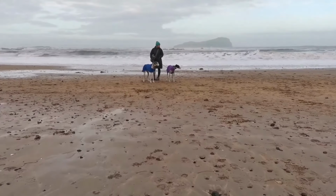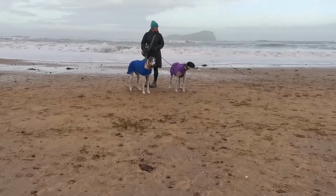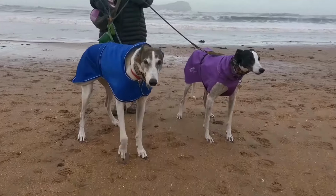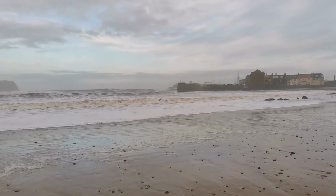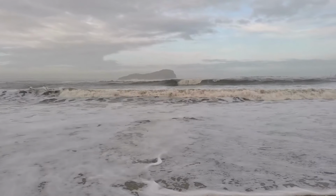So last weekend, we took the pups to North Berwick for a little walk on a windy day at the beach, and they had a lovely time, but Scout wasn't interested in swimming on this occasion, and I don't blame her, because it was pretty choppy out there and pretty cold too.